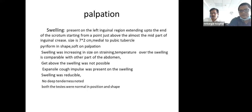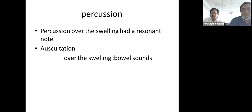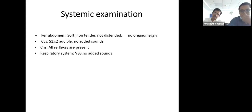Both the testes were normal in position and shape. Percussion over the swelling had a resonant note. Auscultation over the swelling, bowel sounds heard. Systemic examination is essentially normal.